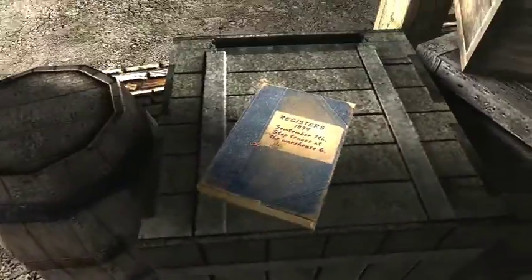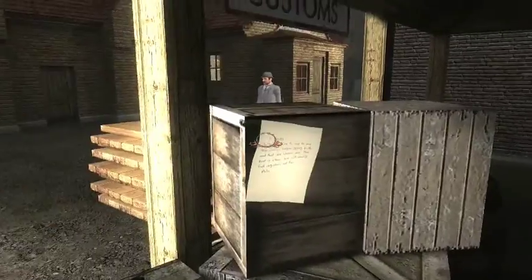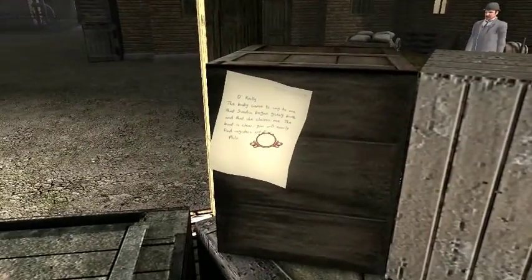Alright, well. I knew we'd be looking at this book at some point. What's this about?